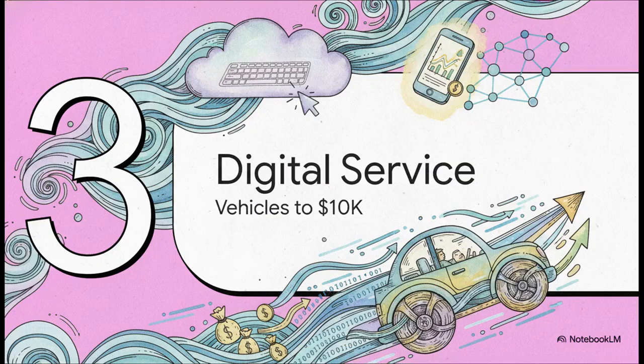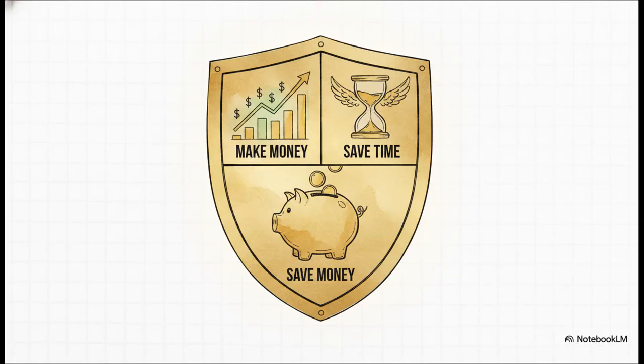All right, part 3, choosing your digital service. These are your vehicles to $10,000 a month. Before you pick your vehicle, you gotta understand this absolute golden rule. Well, 3 rules, actually. You will never, ever hit your income goals unless your service does at least one of these 3 things. Make a business more money, save a business time, or save a business money. That's the whole shebang. That is the undisputed core of generating real value in any market.